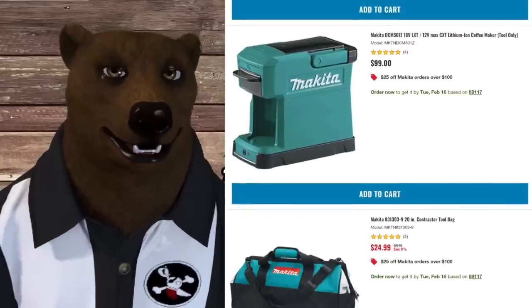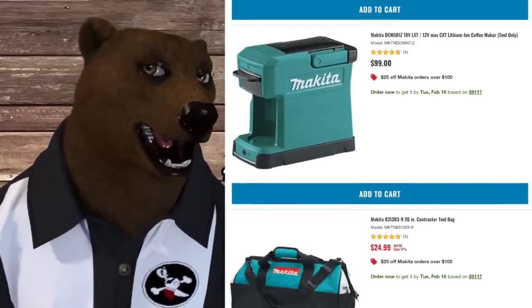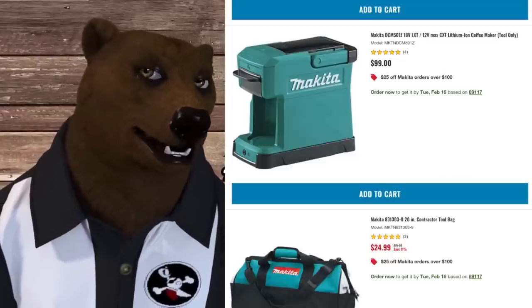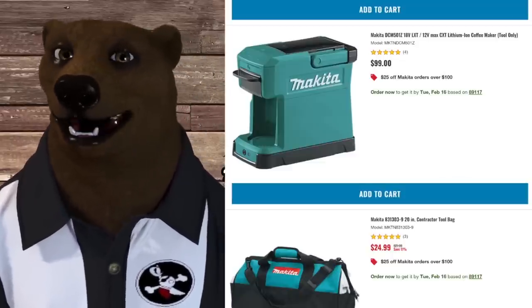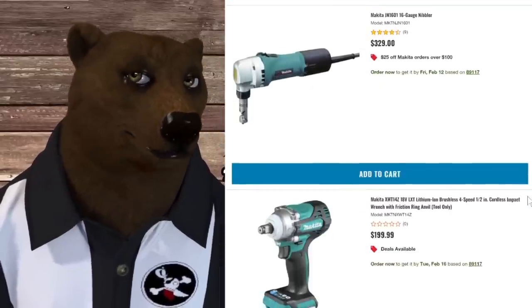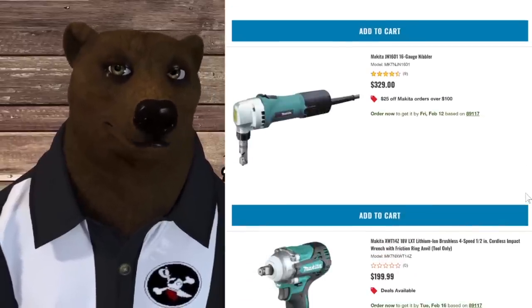Look, we got the coffee maker here. Normally, it's $100. Oh, you're going to have to find something small to throw on there to tip you over the $100 point. Maybe grab a bit or something that'll get you over $100 so you can get your $25 off. But lots of cool tools. Makita always makes lots of great specialty tools.